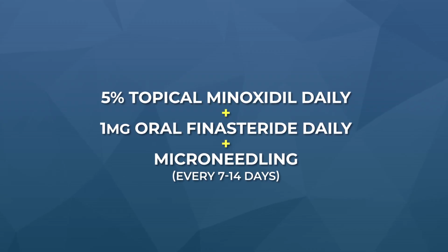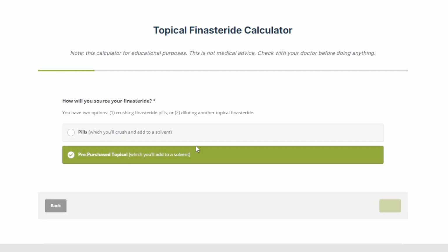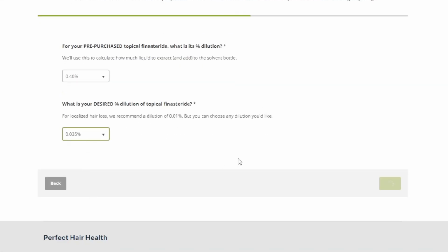And if you want to bring your costs of that topical finasteride or topical minoxidil down to pennies on the dollar by making it at home, you can use our topical finasteride calculator, which is free, and I will link it below.